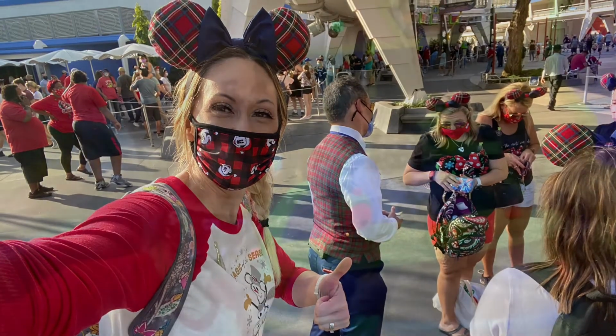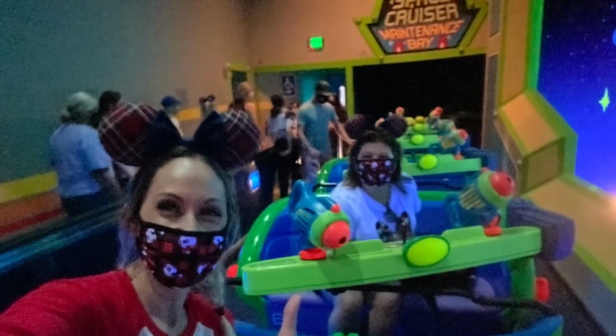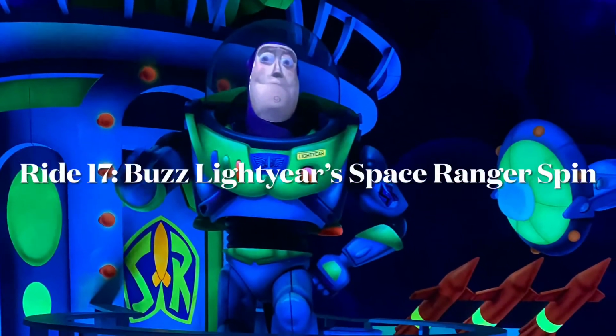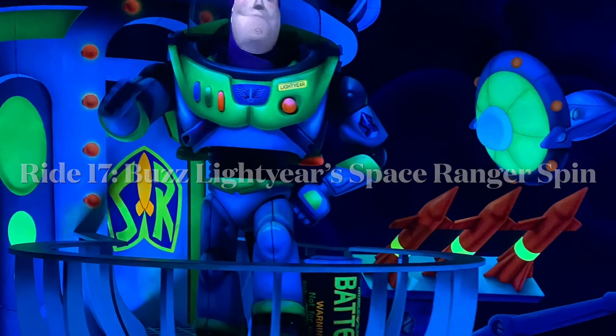For our very last ride of the tour, we asked Jaime if we could split up into groups, and that was just fine. Half of our group rode Buzz Lightyear Space Ranger Spin, and half the group rode Space Mountain.